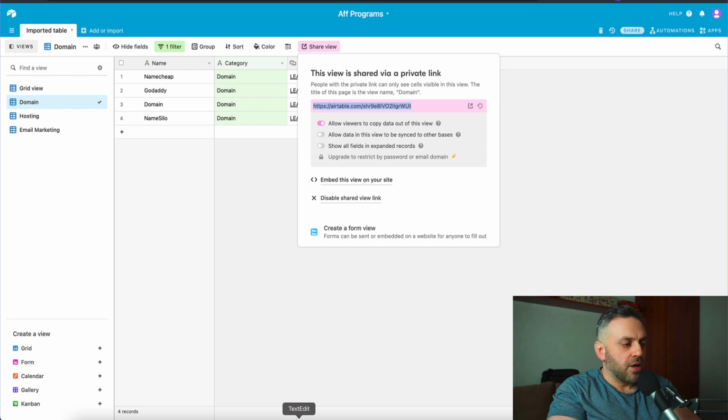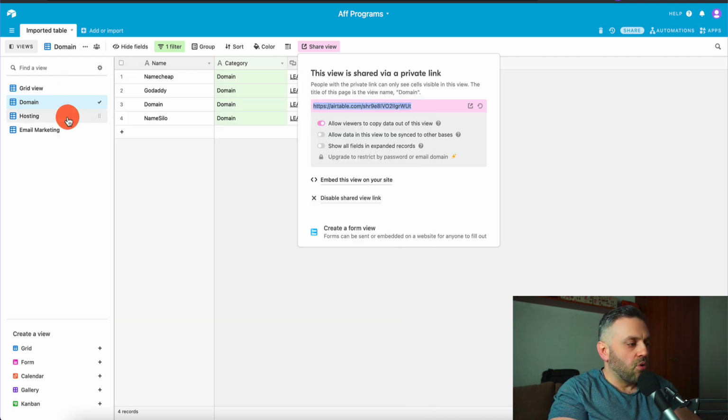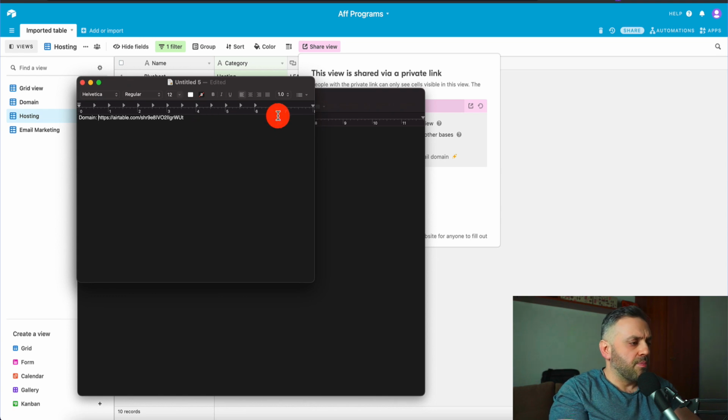So I'm going to create a new editor here, and I'm going to copy this. This is the domain view. I'm just going to save it here. I'm going to go to hosting. I'm going to click on share view, share this. And I will disable this "allow users to copy data." They don't really need to copy data. That's fine. I'm going to copy this. I'm going to put it in my notepad here.